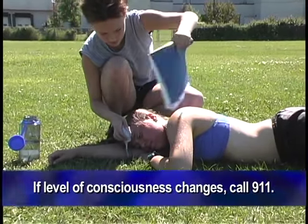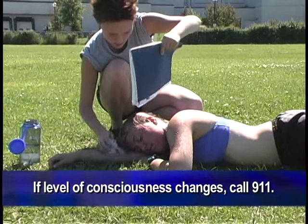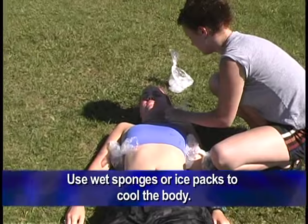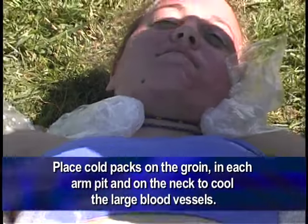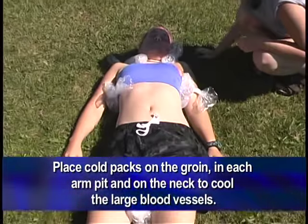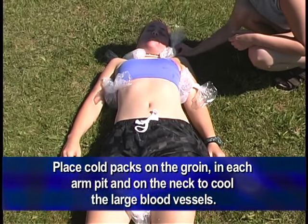If level of consciousness changes, call 911. To further cool the body, use wet sponges or ice packs. Place cold packs on the groin, in each armpit, and on the neck to cool the large blood vessels.